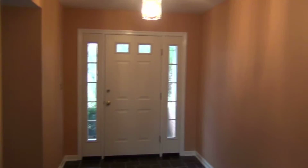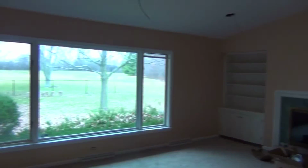And we come around here to this big room. This would be the living room. Vaulted ceilings.